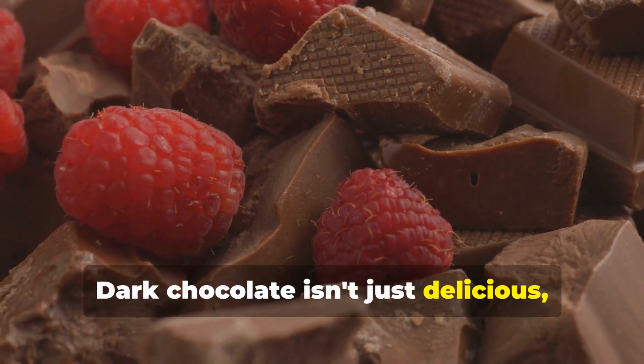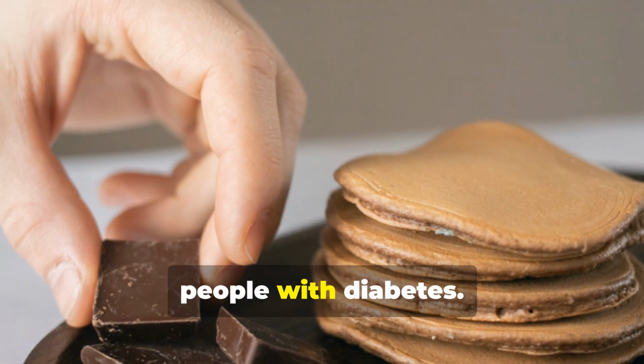Dark chocolate isn't just delicious, it's also a healthy dessert option for people with diabetes.